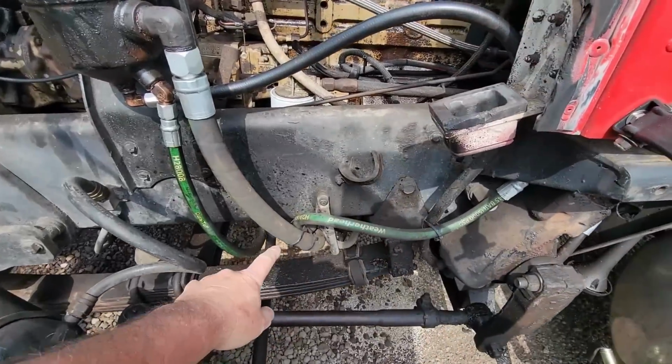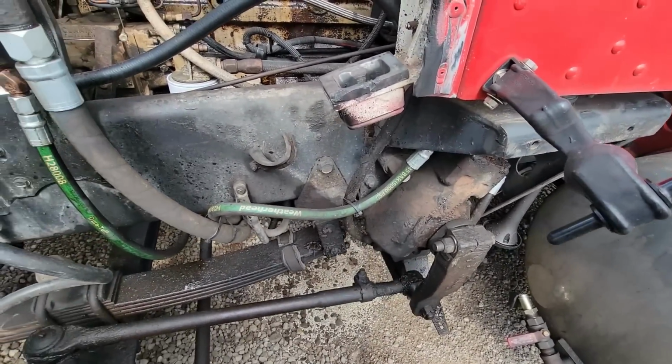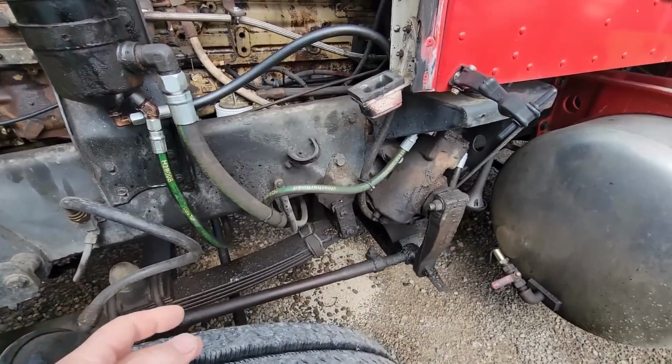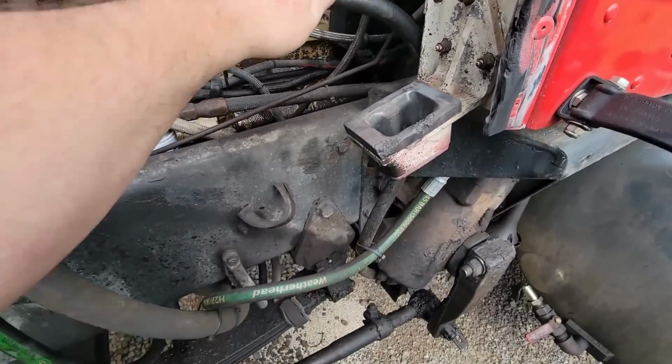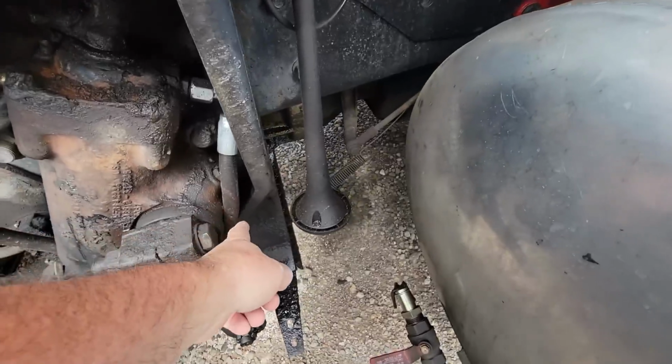So originally we had a power steering line leaking going to the gearbox, and I'm not sure what has transpired here, why we have two different power steering lines, but obviously this isn't right. God, that's hot. Those are really hot. And you've got it wrapped around here.